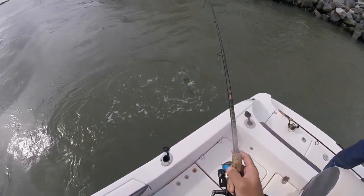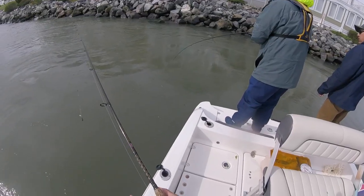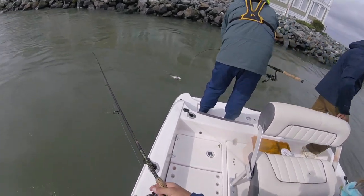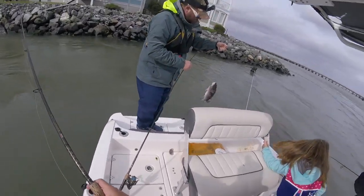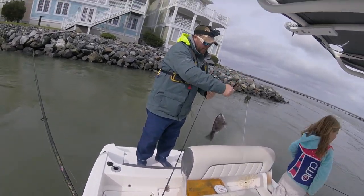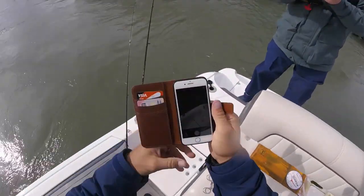All right, 14. Okay, go ahead, drop it. Oh, there you go. Good job, H. Okay, Brady. Good job, H. You want a picture or anything, bud? Yeah, let's get a picture. Great picture.